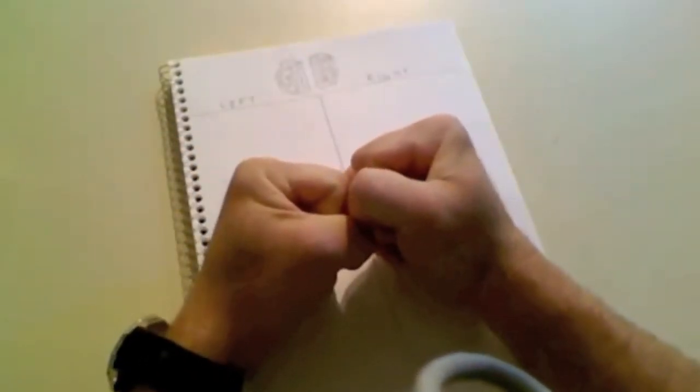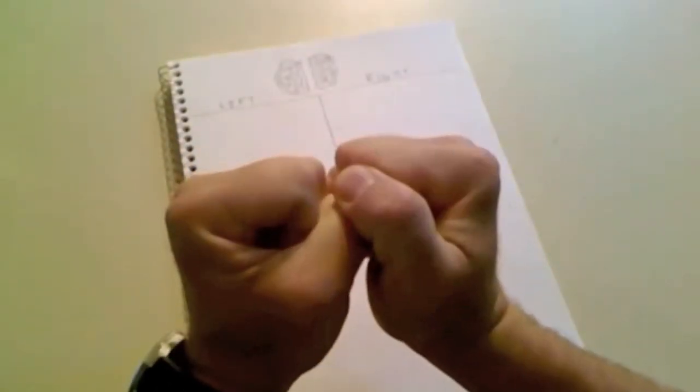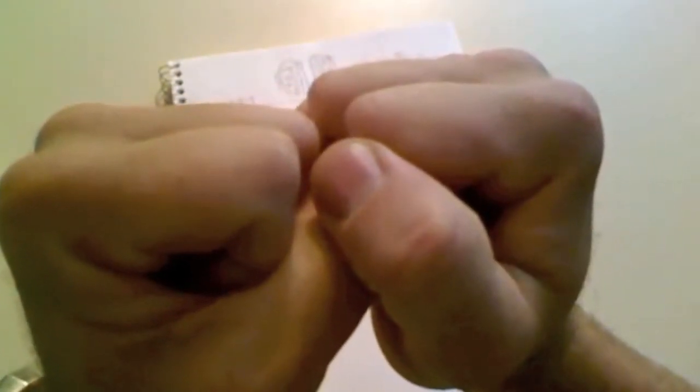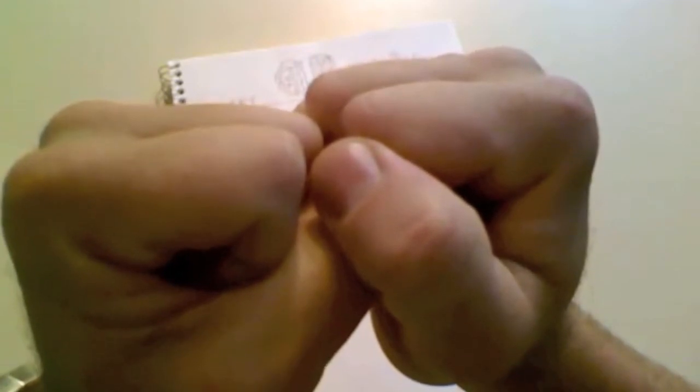So take your fists, put them together like that, look right in front of you. That's about the size of your brain right there, okay? And your brain has a left side, your brain has a right side, it has two hemispheres. Those two hemispheres have different kinds of jobs. So we're going to talk a little bit about what those different jobs are and how it relates to drawing.